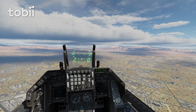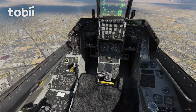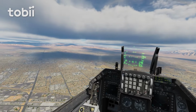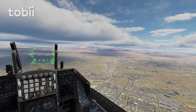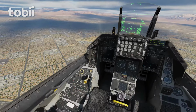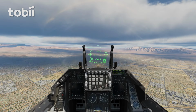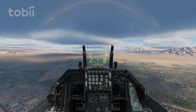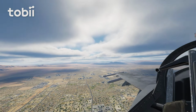Alright, let's see how they perform in-game. I'm currently using the Tobii Eye Tracker with default settings for DCS. As you can see, it doesn't give much range of motion. The software allows me to tweak the sensitivity of the pitch and yaw. If I crank the sensitivity up to max, I'm able to look behind me.